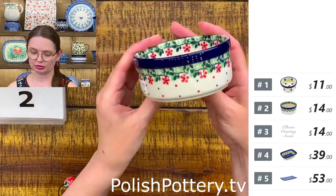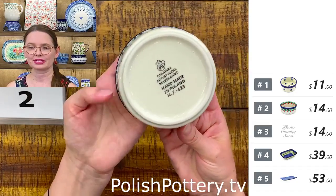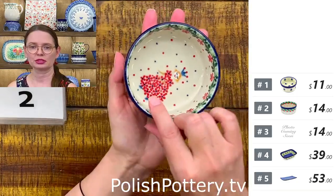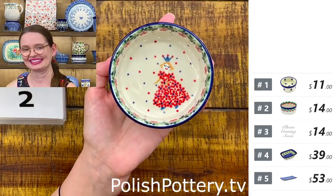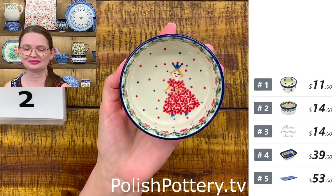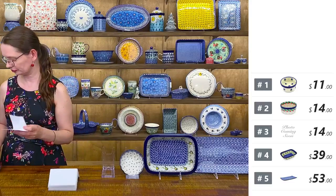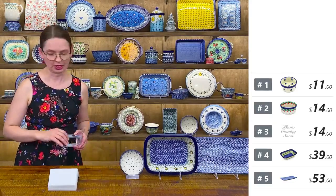So this beauty comes from Ceramika Artystyczna as well. Here is the stamp, number two, $14. Oops, and she is upside down. I think she likes to look at the world from a different angle. And that's number two. Let's put her back.